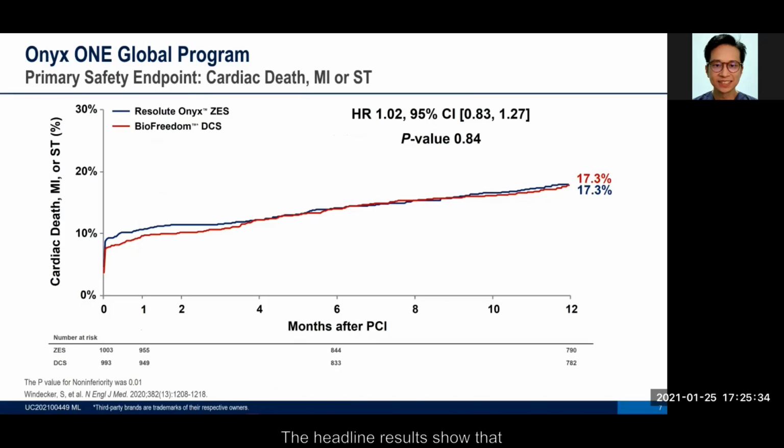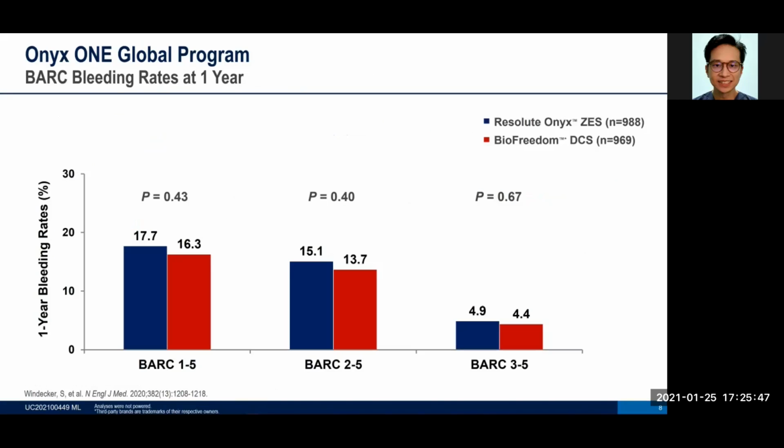The headline results show that there was no difference in the composite primary safety endpoint of cardiac death, MI, or stent thrombosis between both groups. Similarly, there was no difference in BARC bleeding events between both groups at 12 months.